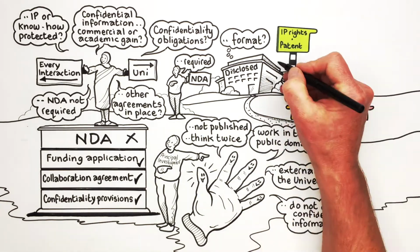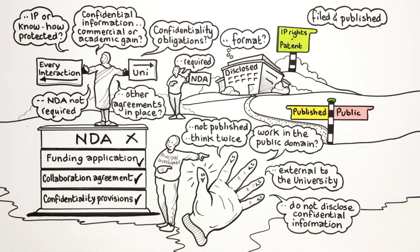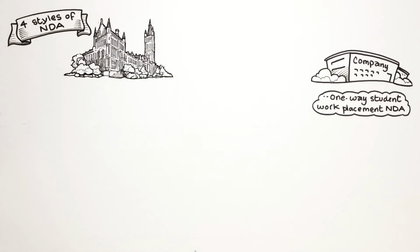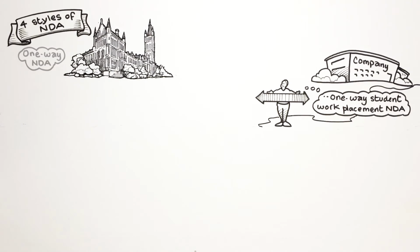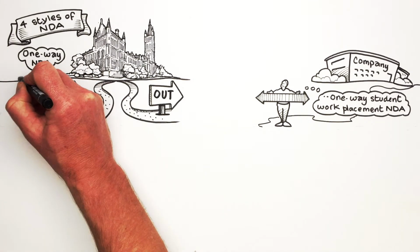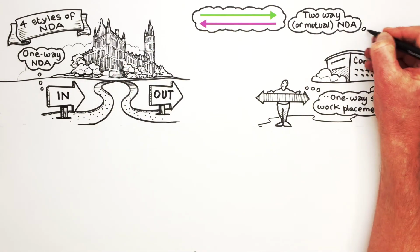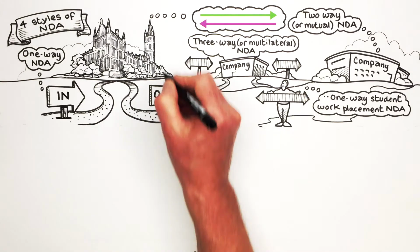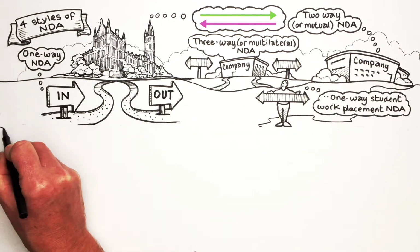Once intellectual property rights, such as a patent, have been filed and published, researchers are free to talk about their research to the extent that the conversation doesn't go beyond what is in the patent. There are 4 styles of NDA that the contracts team typically uses. A one-way student work placement NDA, where the student may be on a work placement at a company. A one-way NDA, where either the university or the company individually owns all IP. A two-way or mutual NDA, where both parties can disclose information to the other. And a three-way or multilateral NDA, involving 2 or more parties in agreement.